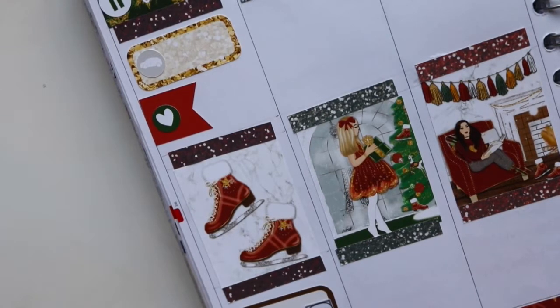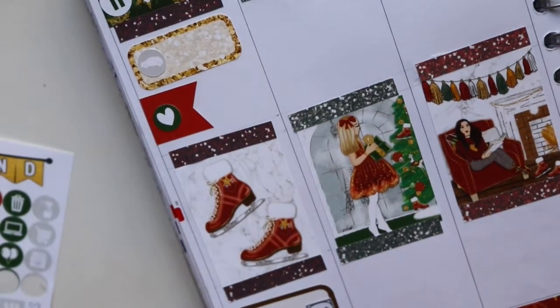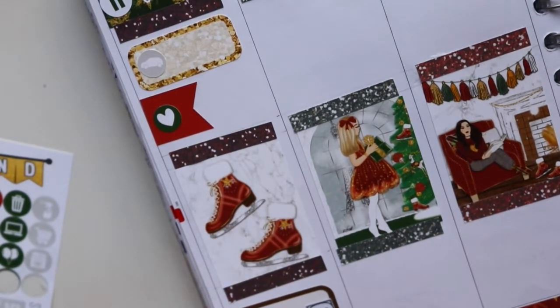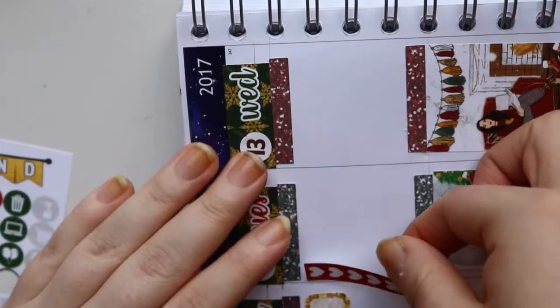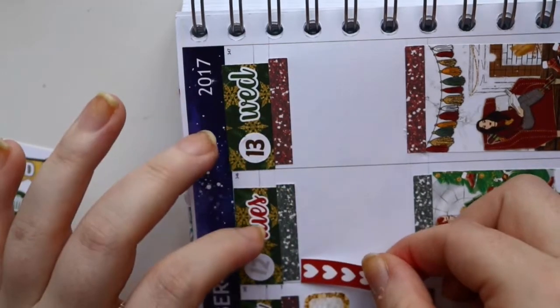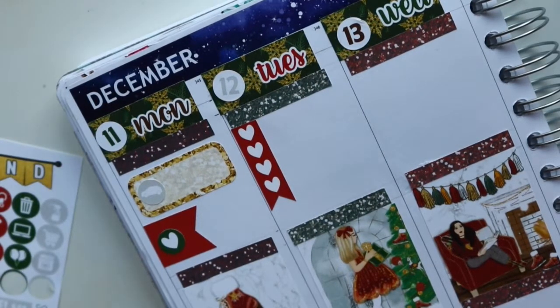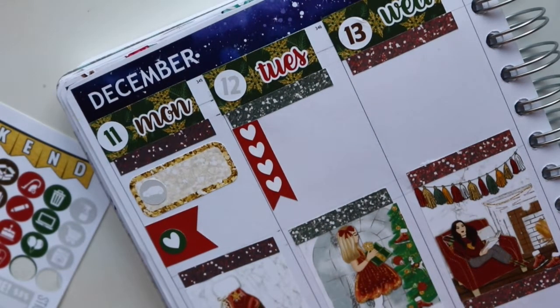Tuesday I'm going Christmas shopping, so I'm going to put down a checklist of four. I'll do a red. I put down six because I actually might need to get more stuff. No, I'm going to put down five. Four. Because that's a bit too big. I need to get some wrapping paper, some Christmas bags, and all that. So I have to mark that it's Christmas shopping. It's a bit of decorative.